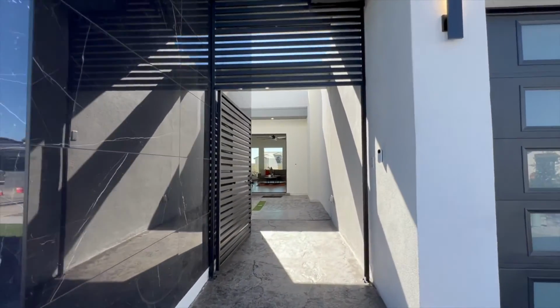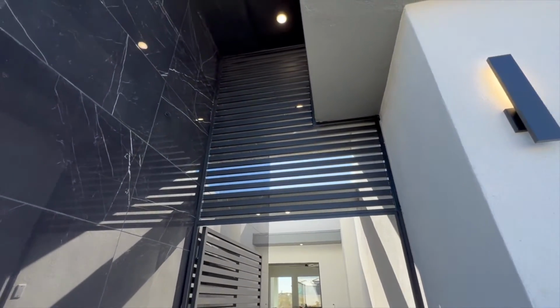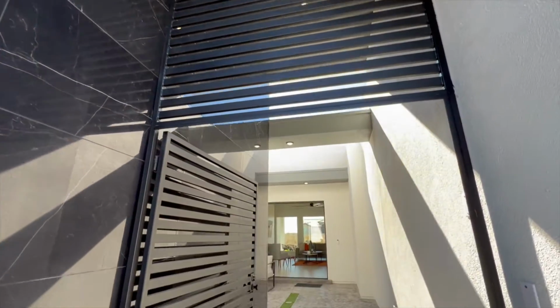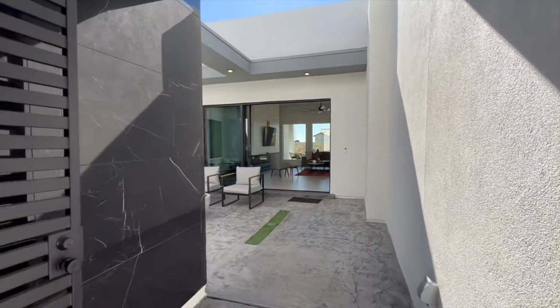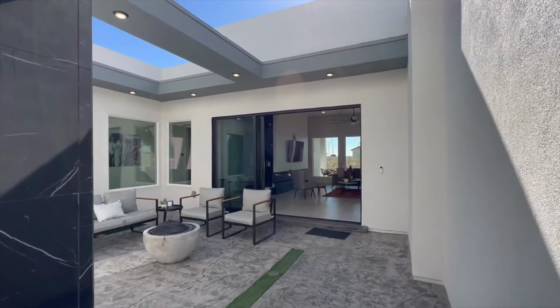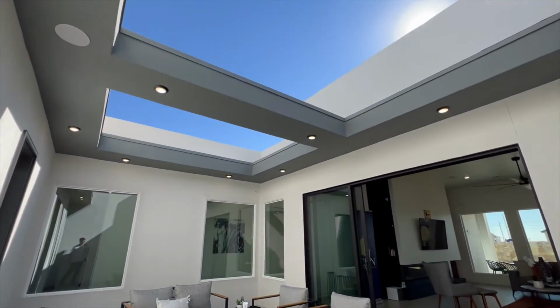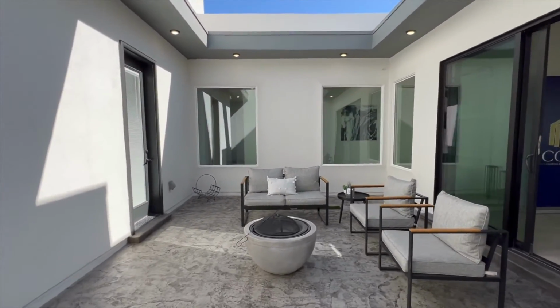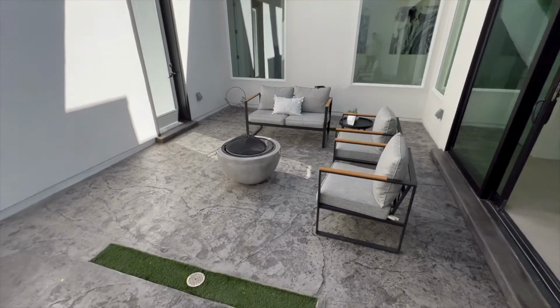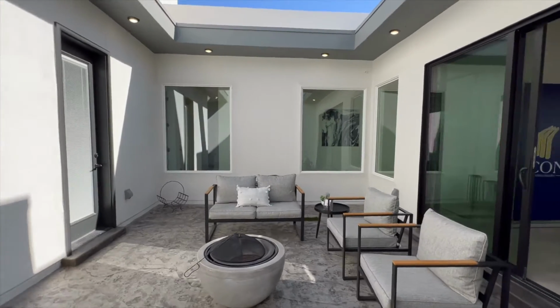But anyways, this Icon Custom home is called the Poise, and it's 2878 square feet. 4 beds, 3.5 bathrooms, and it's supposed to be priced a little under $690,000. It has about $100,000 in upgrades in it, more or less. But they were saying that this home without the upgrades, they would probably price it at about $604,000.